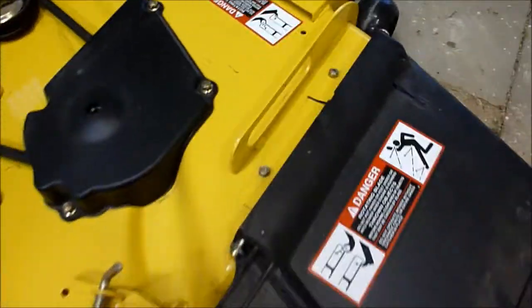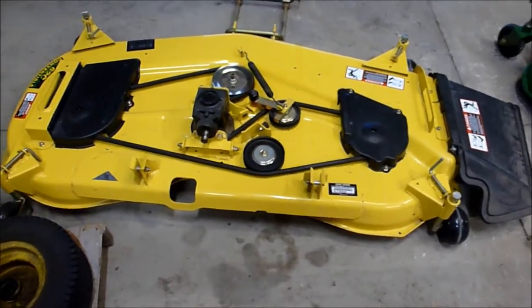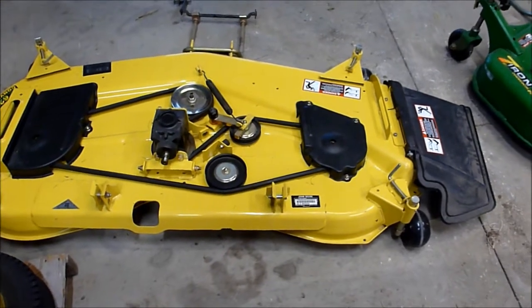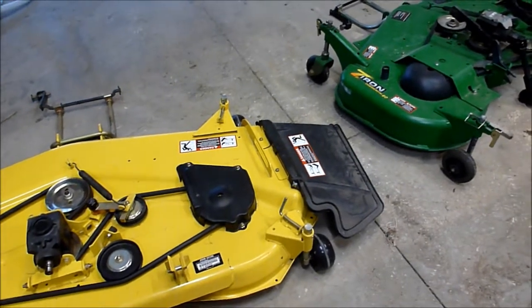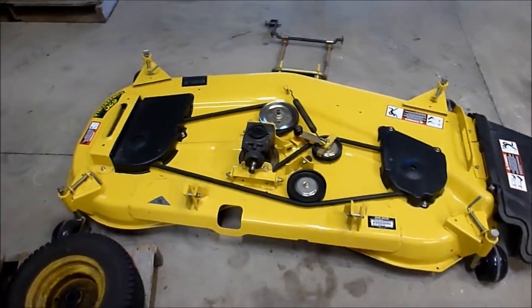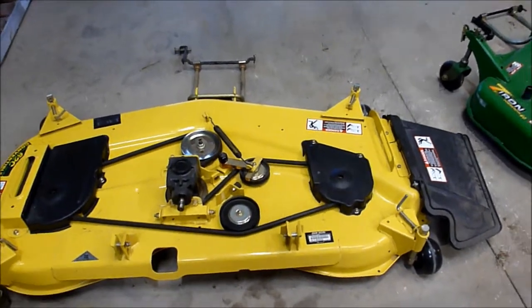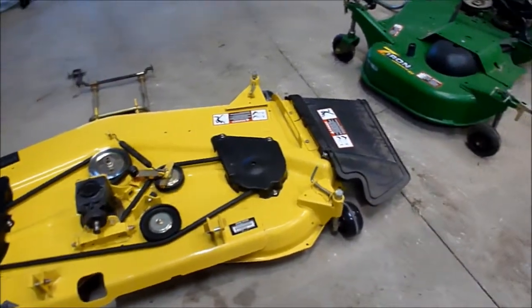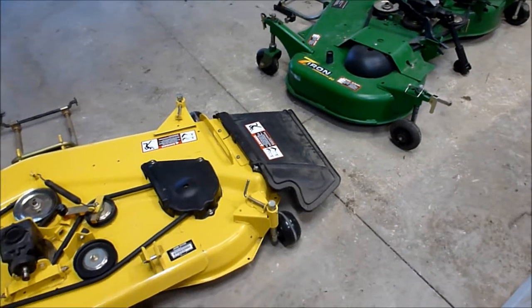I used a 54C on my X748 before I got the 7-iron. Perfectly happy with it. In fact, it was a nice deck, and I traded it off with a little bit of cash to get the 7-iron instead of mowing with the 54C. So hopefully that shows you a little bit of the difference between the decks and why the 7-iron is an extra $500 compared to the 62C, and also why a tractor with a 7-iron is probably going to be a little bit more desirable.